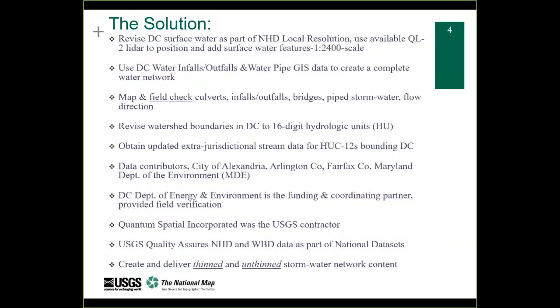And we created two content levels, a thinned network, which would be held in the National Hydrographic Data Set, and an unthinned version, the full content of which you'll see an example of further on, that will be delivered to the district government, and which they will maintain both versions, one internally, one externally for the NHD. So, next slide, please.